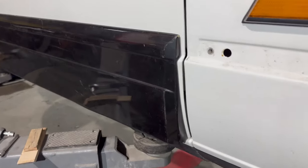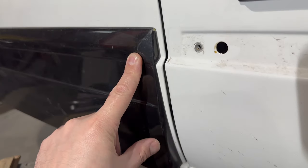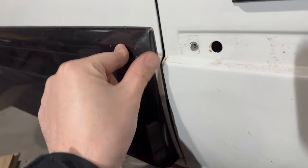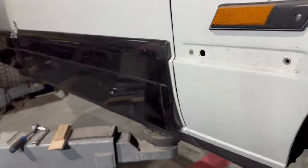Let's see what we get after warming up the part. We press from above in the place where the clip will be, everything fits, and below as well, everything is fine. This is my love with door pods.